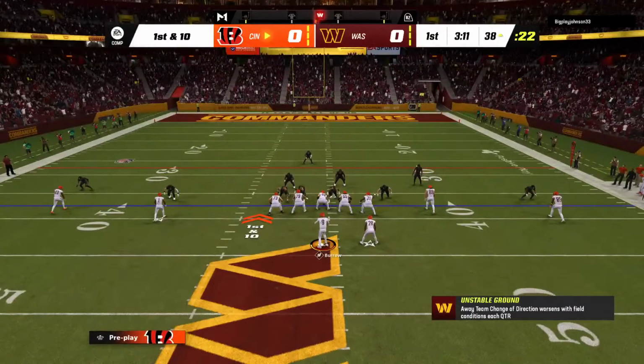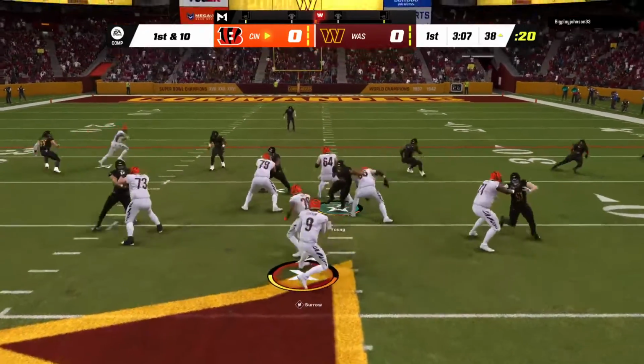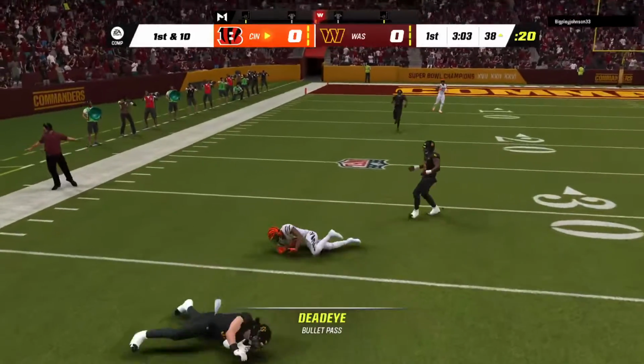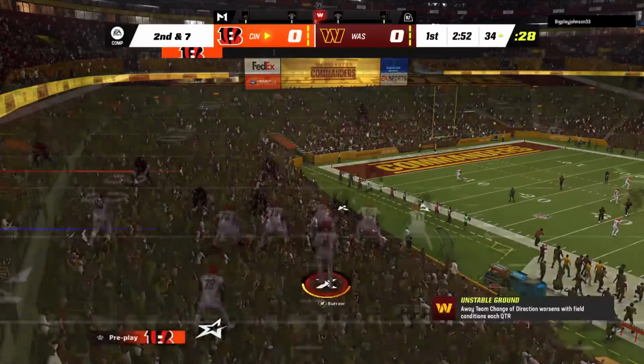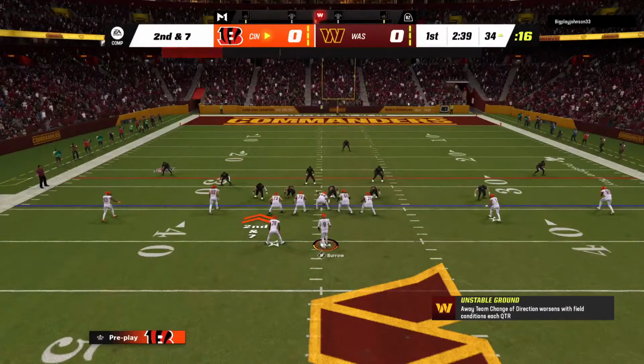Let's go ahead and use a cliche. Stay ahead of the chains, right? Five or more yards each time. That's what you're looking for in setting a tone and getting your offensive line going. Good sign on the opening drive. And he's going to be marked down just inside the 35. 2nd and 7, operating from the 34.